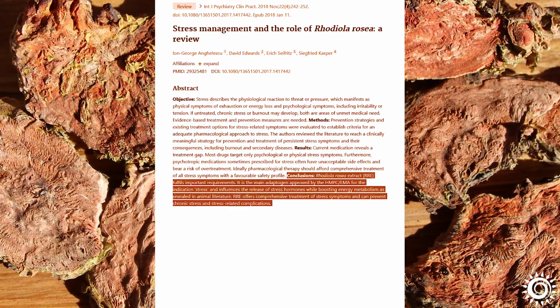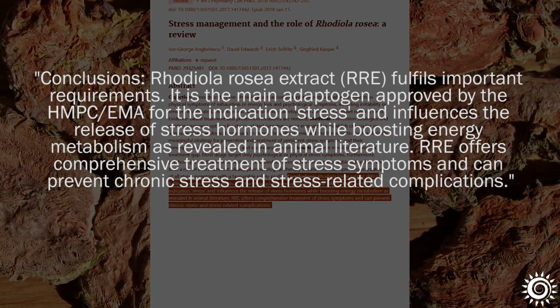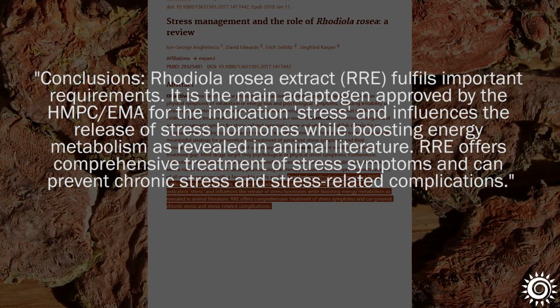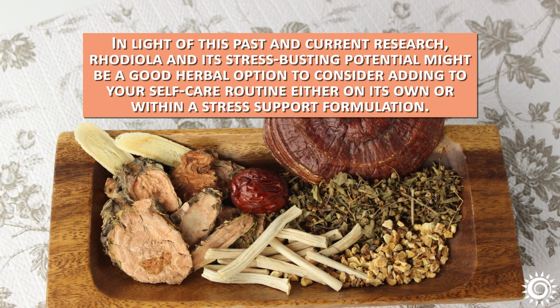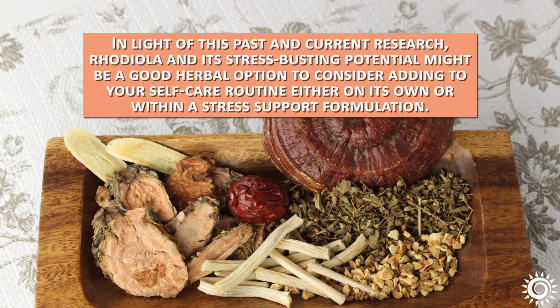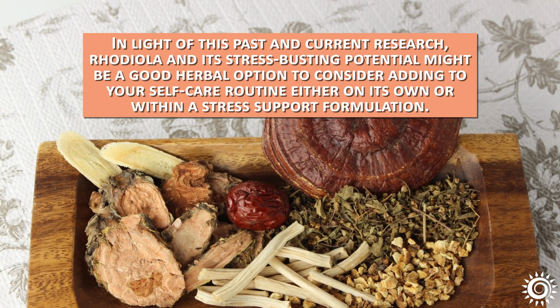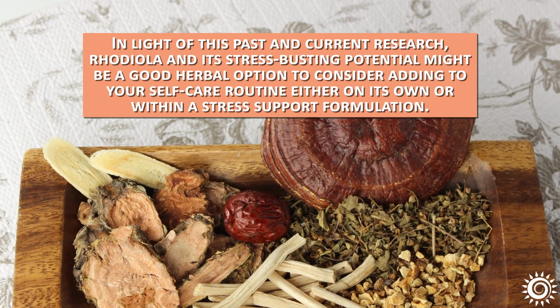In other scientific observations, it was concluded that Rhodiola rosea extract could be helpful for managing chronic stress and stress-related complications. In light of this past and current research, rhodiola and its stress-busting potential might be a good herbal option to consider adding to your self-care routine, either on its own or within a stress support formulation.